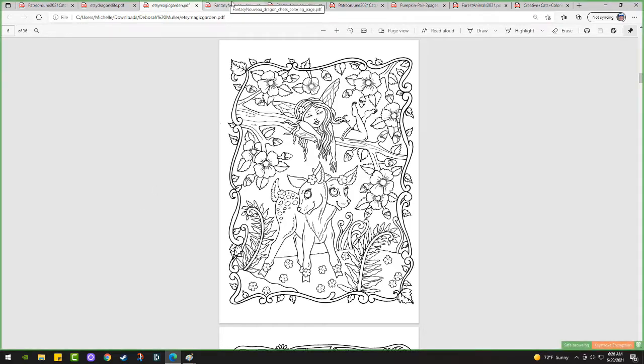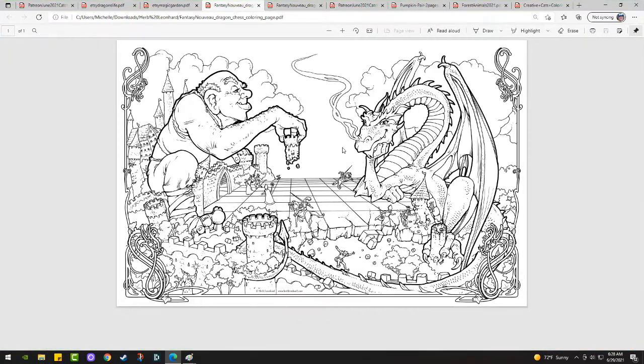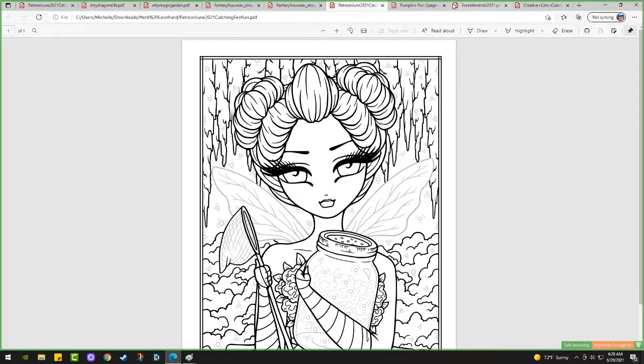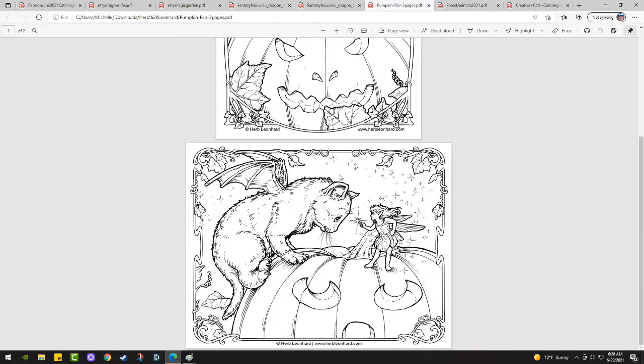I also purchased some PDFs from Herb Leonhard, or Leonhard's, however you pronounce it, his Etsy page. So this one, I believe, is in one of his books. I just didn't want the book, but this image in itself, I just fell in love with. Same with this one. They're all having a little tea party. Oh, we've already seen this one. The pumpkin patch one. I thought there was a 4th one. Oh, it was that one. The cat and the little fairy.